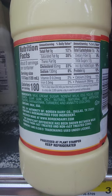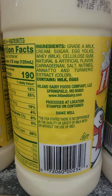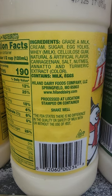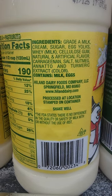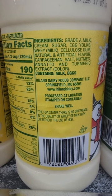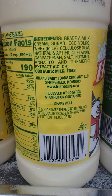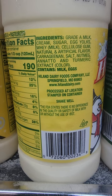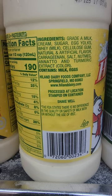But I was wondering about the other brand, this Hiland brand. I find it funny that they list grade A milk, and then they also have whey, which they say is a milk, and then cellulose gum that's just made from a wood pulp. It's a thickener. You know, it's not bad, actually.